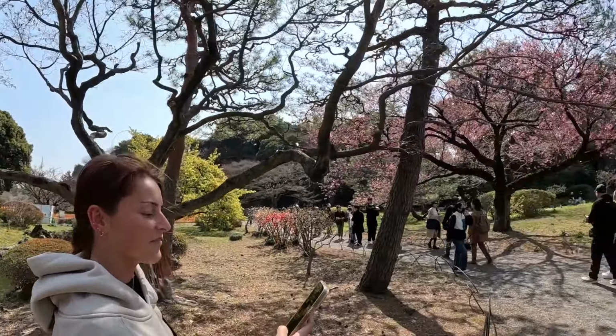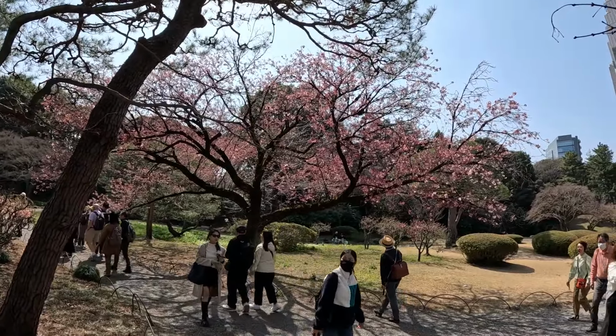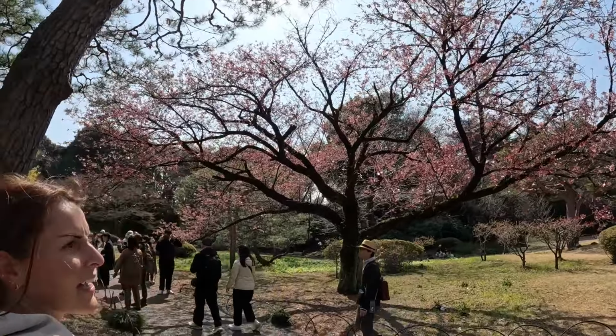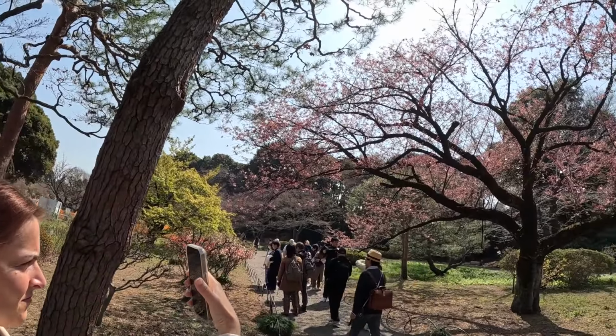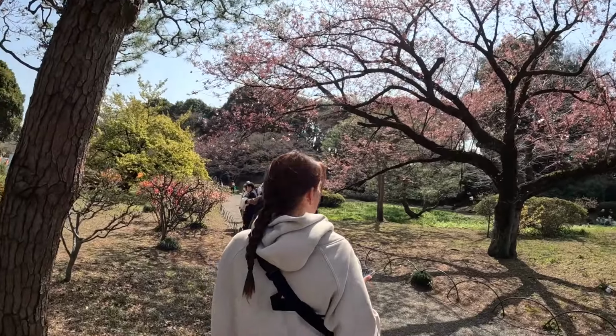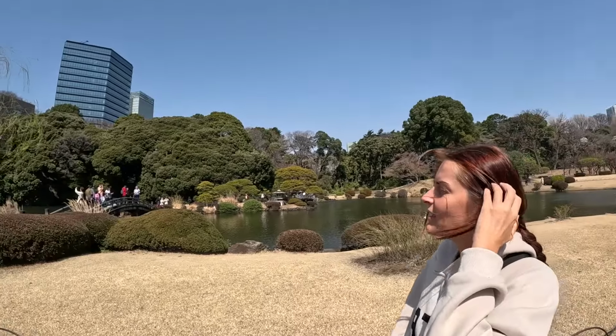And here we have, there we go. I'm not sure how well the camera's picking it up, but there we have a nice cherry blossom tree. And a couple more on the side down there, actually, but it looks gorgeous. As you can see, they're very popular. They're attracting a lot of tourists. It's quite nice to see, but I feel like we are about a week too early for the cherry blossom here in Tokyo. But these gardens are so nice.